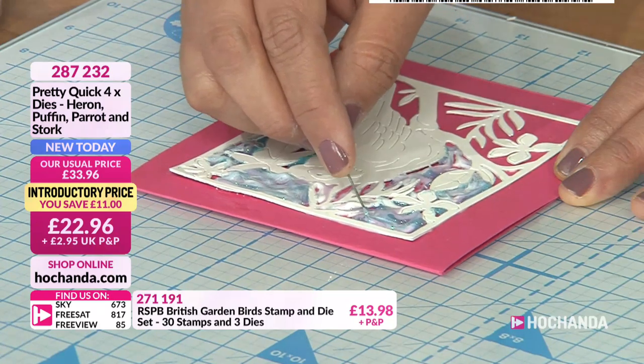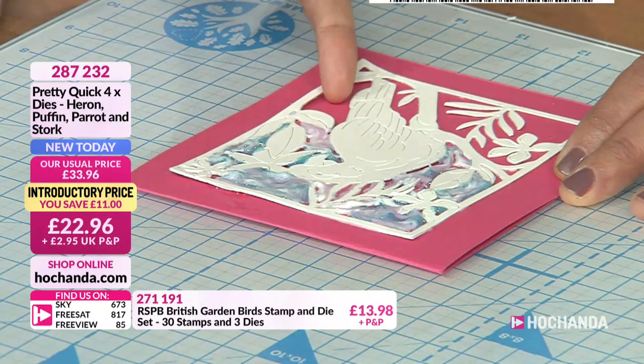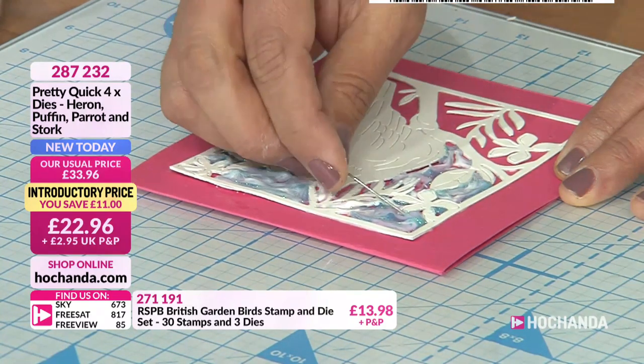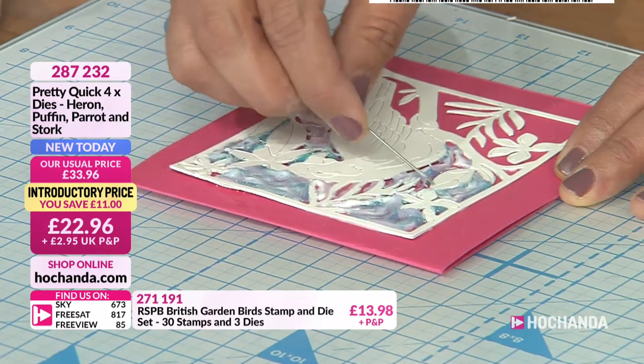If you want a less messy option, then you can just die cut the pink and leave it pink as it is. Or use glitter card. That would be nice, too.